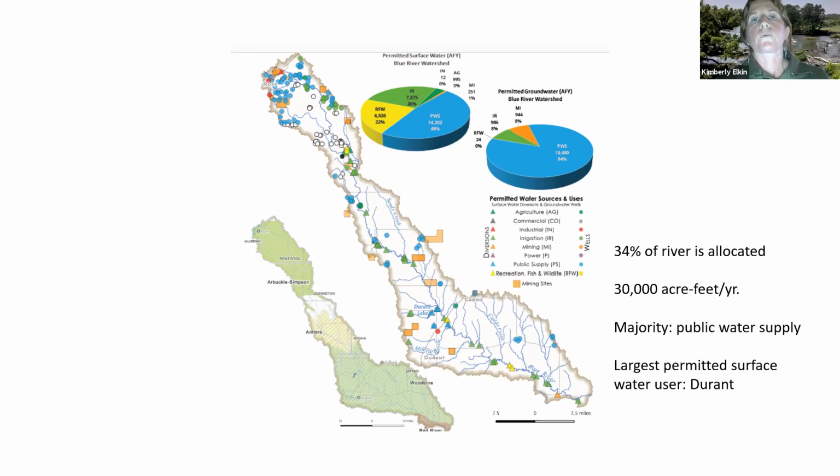And so we want to understand what is going on in the basin, what the different uses are, whether environmental flows could be established, and whether we can work with the largest permitted surface water user within that basin, which is Durant, to see if we can get some best management practices on the ground in the upper part of the watershed that could make the water quality and water quantity better in the Blue River. Those are the things we're working on currently in the Blue River.